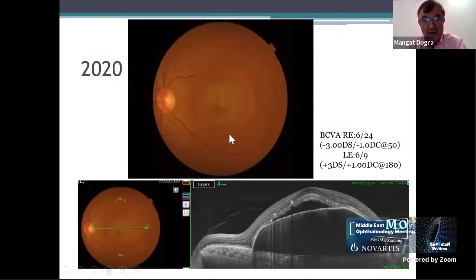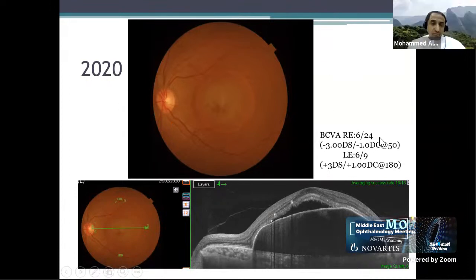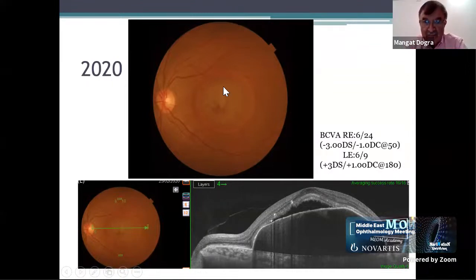Here, because of the cataract in the right eye, the vision went down to 6/24 because of the nuclear sclerosis, and the left eye was still 6/9. It is not a blood here, but some kind of a pigment which is seen, and otherwise looks like a blood. And you can see the golden ring. It has grown huge, and the left eye is still 6/9 with +3. Of course, here the number is plus because it's sort of raised there.